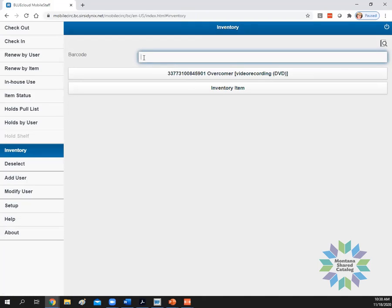So one thing to note is that if you are going to start inventorying your whole collection, or you're going to work through part of your collection section by section, then you're going to want to open a ticket with us first. Even if you know you want to use MobileCirc, there are some other things to consider and some reports we can set up for you to make that easier. So just a plug for that. Don't go barreling into immediately starting an inventory. We can help you make that a little bit easier.